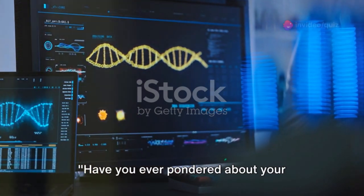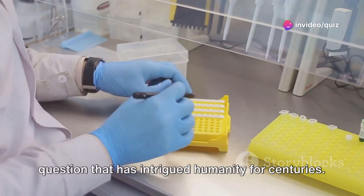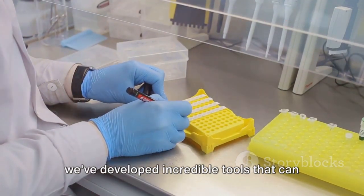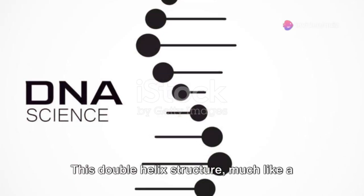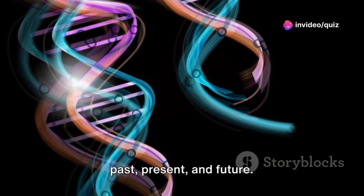Have you ever pondered about your ancestry or genetic heritage? It's a question that has intrigued humanity for centuries. In our quest to understand our roots, we've developed incredible tools that can decode the blueprints of life itself, the DNA. This double helix structure, much like a twisted ladder, holds the keys to our past, present, and future.